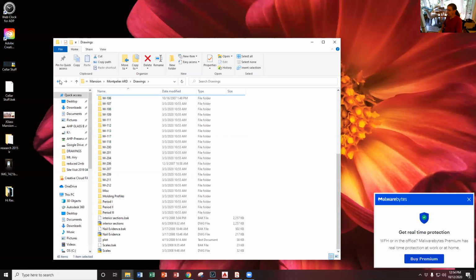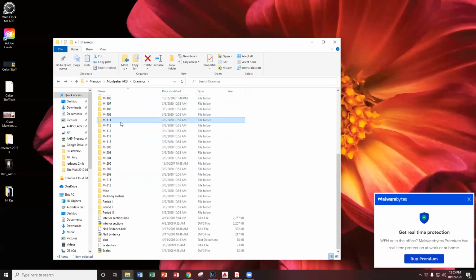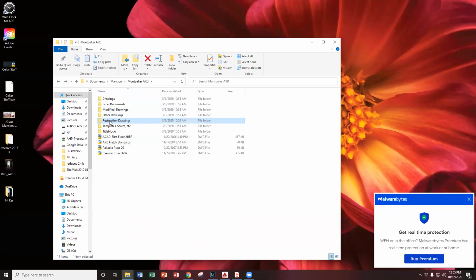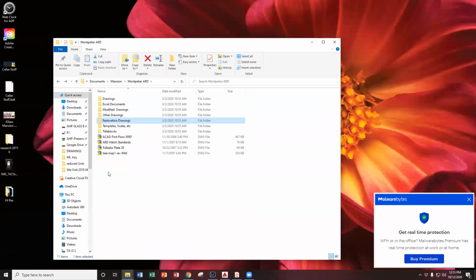Oh, I mean, it'd be easy enough, especially if somebody was using your computer because you have CAD on there to make these into PDFs. Yeah, and some of them might be PDFs. Yeah, so under restoration drawings, some of them are made into PDFs. So what I need to do is pick a location where all this needs to live, and put it all in that location so it's easy to get to instead of it being sort of everywhere on my computer.